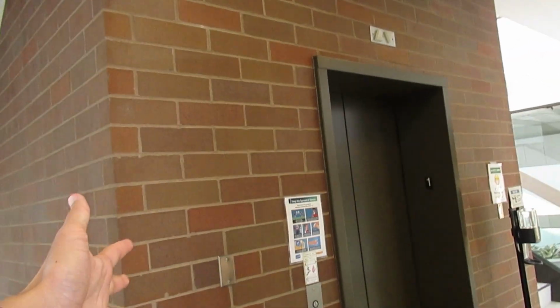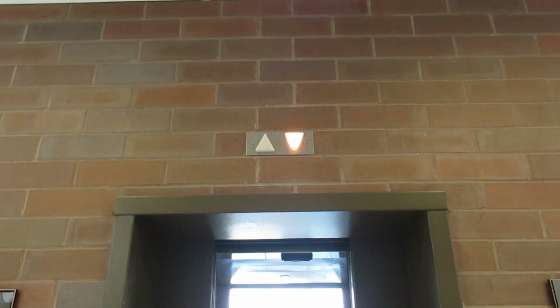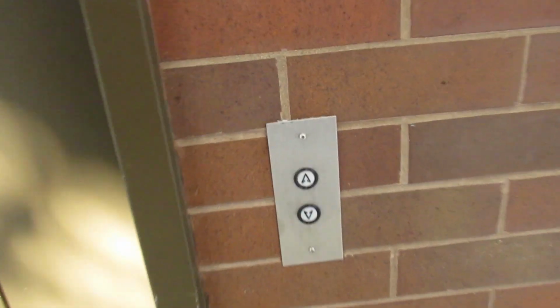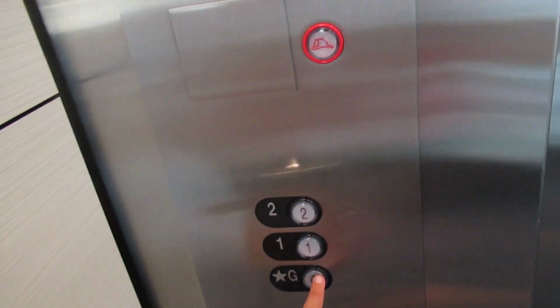And typically, this side is elevator number one, this side is elevator number two. Elevator number one does not work, unfortunately, so we will not be riding this one. We're just gonna ride elevator number two. Listen to this bell. I love that sound of the bell. So yeah, this level and the upper level have the original call buttons. The ones downstairs have round innovation universal buttons. We're gonna start off our tour by going down to the lower level.